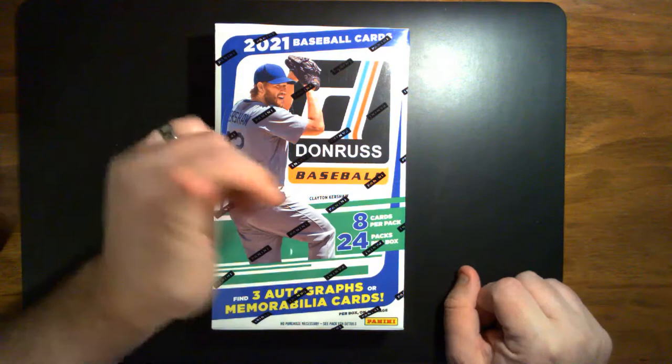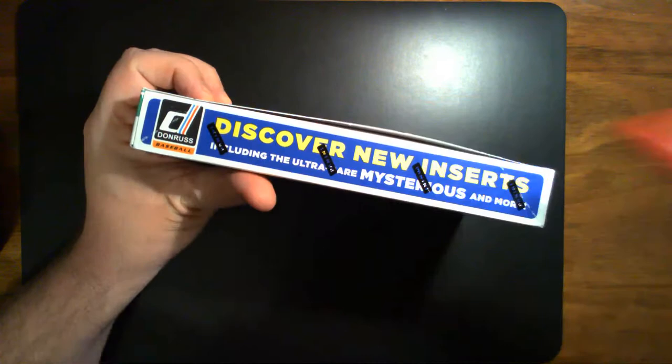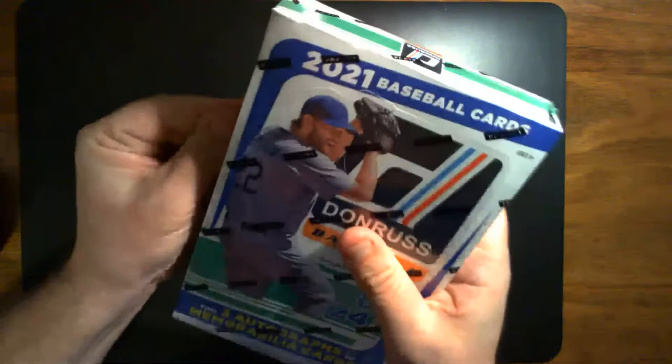Donruss 2021. This is a product that I wanted to get. I couldn't get over to my LCS when they first got these in. But they did a reorder and the price was quite a bit more expensive on the reorder.